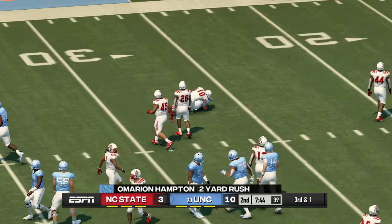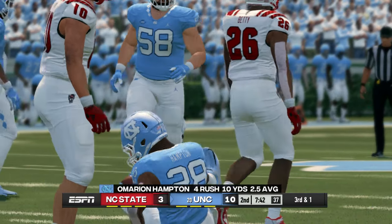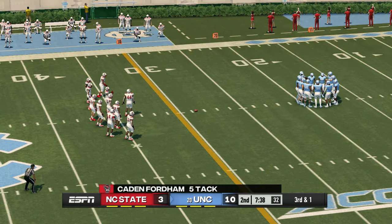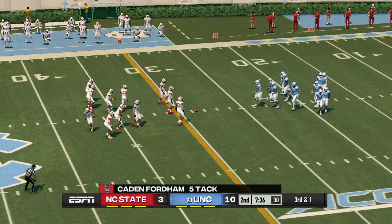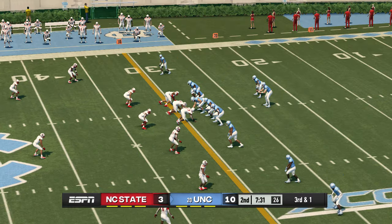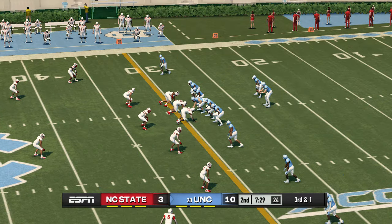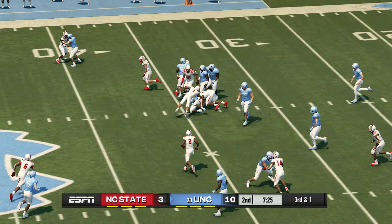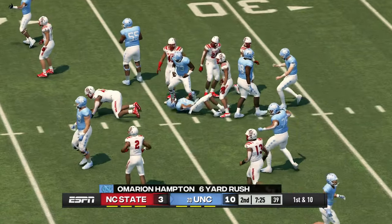He's taken down at the 29. That's a gain of two on the play. That'll make it third and one. It's third down, and this offense is about 3 feet away from that first down marker. Brought down after a nice run up the middle.